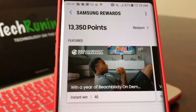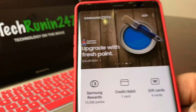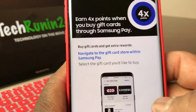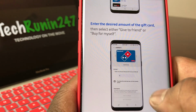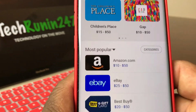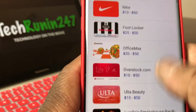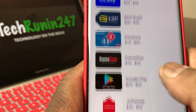With this particular promotion, we're purchasing gift cards. You guys got to get out there and get it. Let's take a look at some of the gift cards. If we go to that particular promotion, 4x the points for gift cards. This menu here shows you how to buy a card, and it's pretty easy to do. Just pick the card you want to buy, and I'm going to show you some of the cards that they're offering. A whole lot of cards, like Amazon, eBay, Best Buy, Domino's Pizza, and so forth. There are so many cards in here. There's over 100 different cards that you can buy.